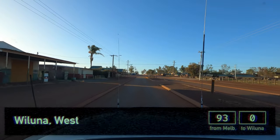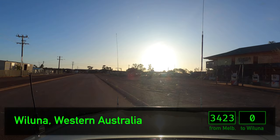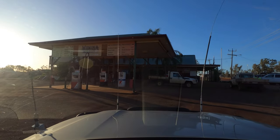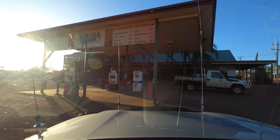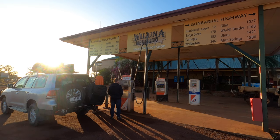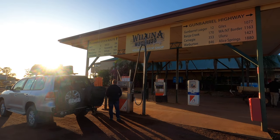And finally, arriving in Wiluna. We filled all the jerry cans in Kalgoorlie, where the fuel was still relatively cheap, so it was just a matter of topping off the vehicle's fuel tank before driving out into the desert. The feeling that we were going on such an adventure really hadn't set in until today. Maybe it was the camping that did it.